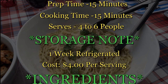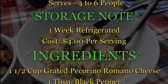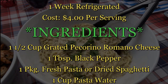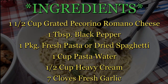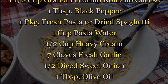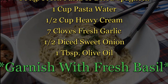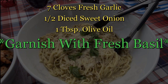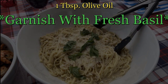For the ingredients, you're going to need 1.5 cups of grated Pecorino Romano cheese, a tablespoon of black pepper, 1 package of fresh pasta. You can substitute dry spaghetti for this. 1 cup of pasta water, 1/2 cup of heavy cream, 7 cloves fresh garlic, 1/2 a diced sweet onion, 1 tablespoon of olive oil, and then some fresh basil for garnish.